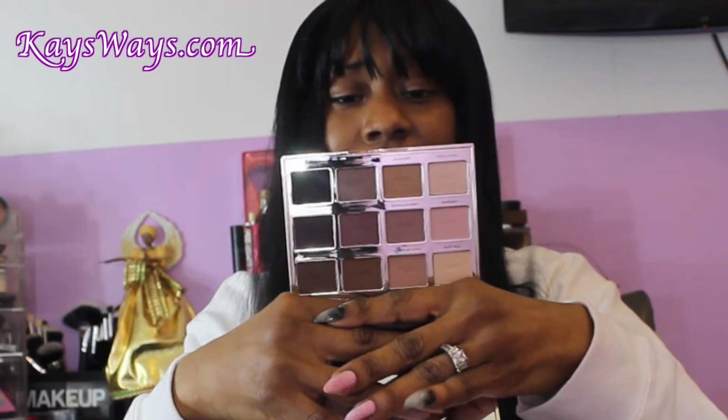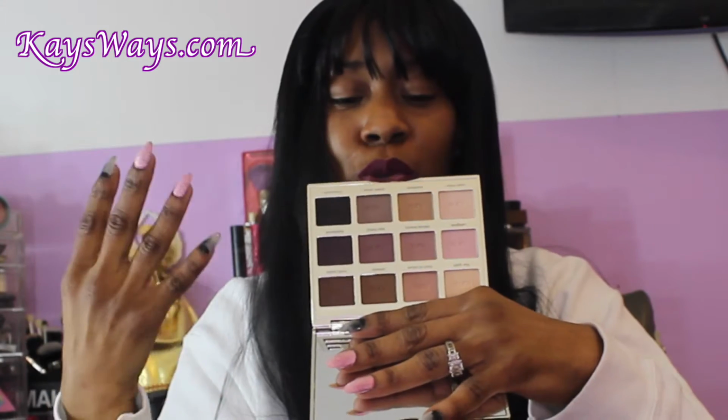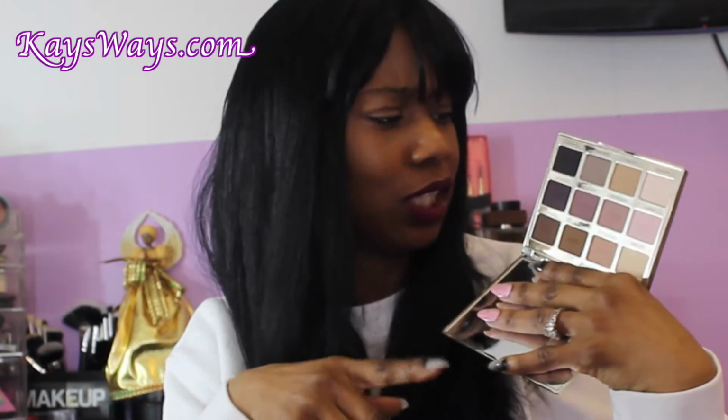It is an all matte eyeshadow palette, and I love matte eyeshadows, and these were just so blendable. I just definitely had to go ahead and get the second palette that came out. They have a Tartelette in Bloom, I think it's called. So I did order that. So I will do a separate video on that if you guys are interested.